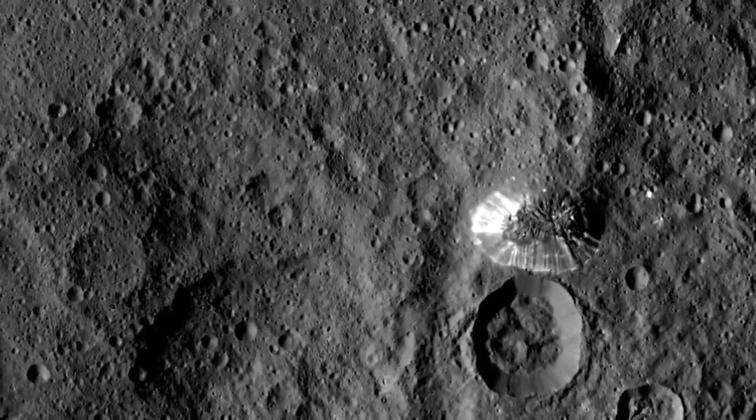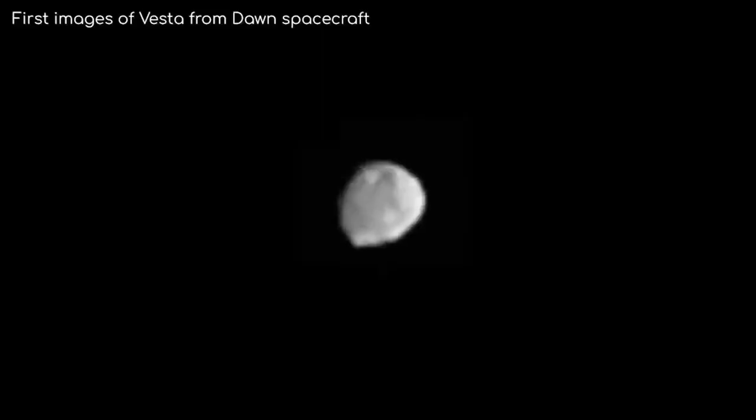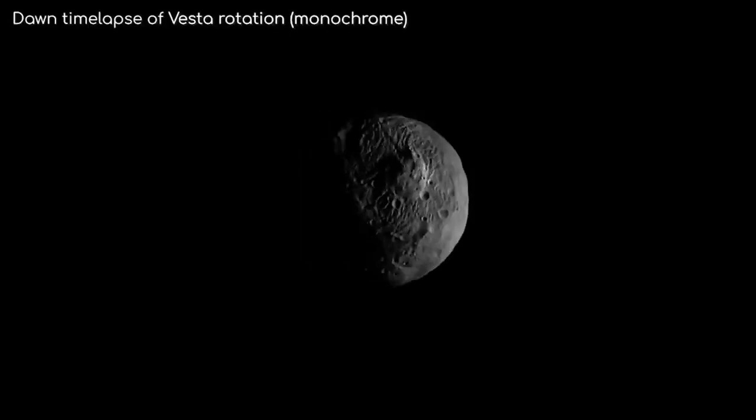It was so powerful that it nearly shattered Vesta and left a vast network of depressions hundreds of miles in length and 9 miles wide near the equator. The impacts caused a large amount of rock to be thrown into space. Some of these rocks have fallen on Earth.